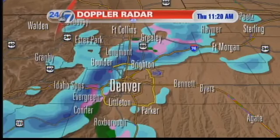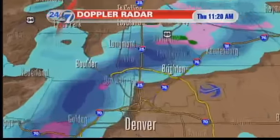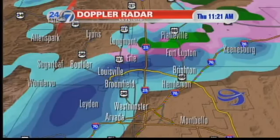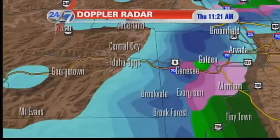We've got a line from Conifer through Evergreen, Idaho Springs up toward Boulder, Longmont, Brighton. So if you are heading north, you're going to start to see some snow along I-25. If you're heading west, you've been seeing it all morning long. Erie, Longmont, Fort Lupton, Platteville, all looking at some snow at this point. Light snow developing, and it looks like we're going to see some probably slightly stronger bands move through this afternoon.